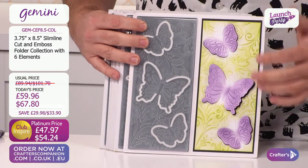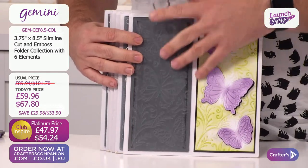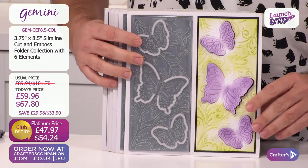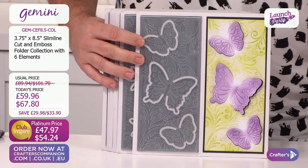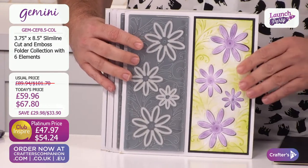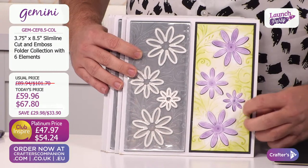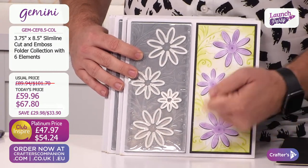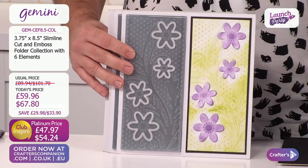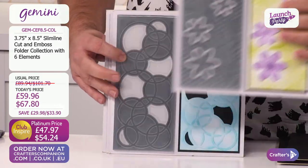So what you've got here are your different designs, and they are, of course, going to give you that lovely, really gorgeous deep emboss, but also cut that intricate detail into there. Butterflies. Have you seen more gorgeous butterflies? They are just amazing. Then we've got some florals in here. So you've got your flourishing flowers. Now, all of these individual petals, they all lift up, and it means you can get in there and ink behind them all as well, which is fantastic. And again here with your spring blooms.